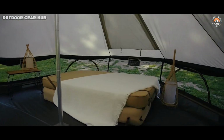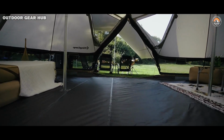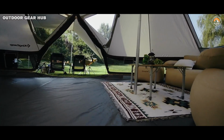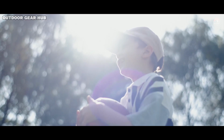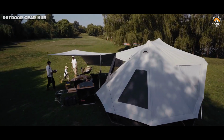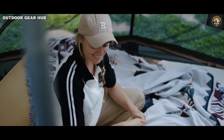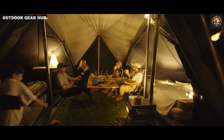Whether you're hosting a weekend camp with friends or claiming a peaceful solo retreat, this yurt-style tent delivers serious comfort without sacrificing resilience. Wind? Rain? No problem. This thing stays grounded and bone dry, setup's easier than it looks, and once it's standing, it becomes a true home base, not just a place to crash. You step inside this tent, and it feels like a lodge in the wilderness. The real question is, once you've stayed in something this good, can you ever go back to cramming yourself into a nylon coffin?